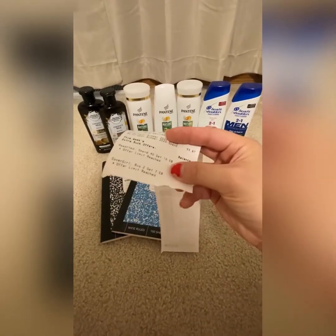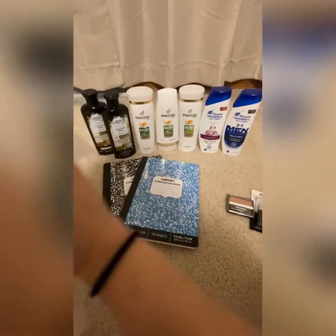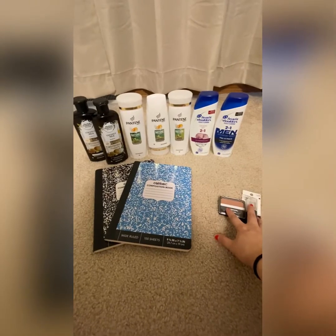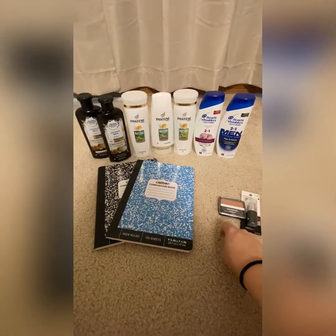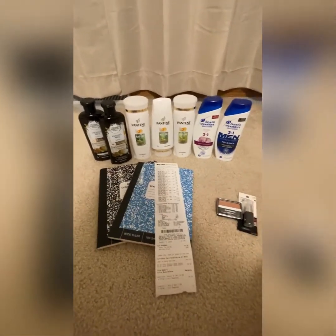As you can see, it's already ripped. I did use the $10 extra care buck already as well, and I already used the $7 extra care buck as well. So we'll get on to the next couple transactions that I have left.